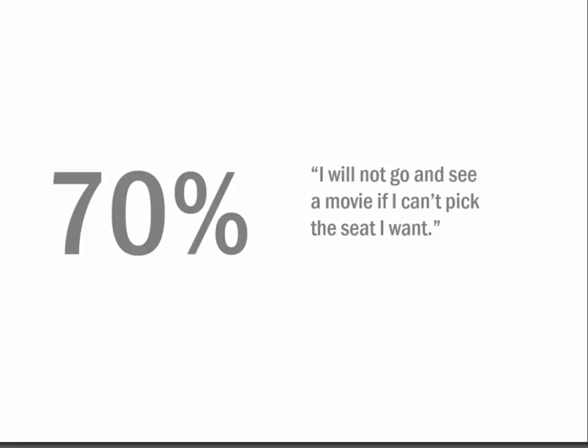seat. Now, sometimes there are social reasons as to why they would choose a seat. Perhaps it might be the end of an aisle if you were going with a young child or somebody that needed more access. But more often than not, the avid cinema goers are saying that 70%, I want to sit in the middle.